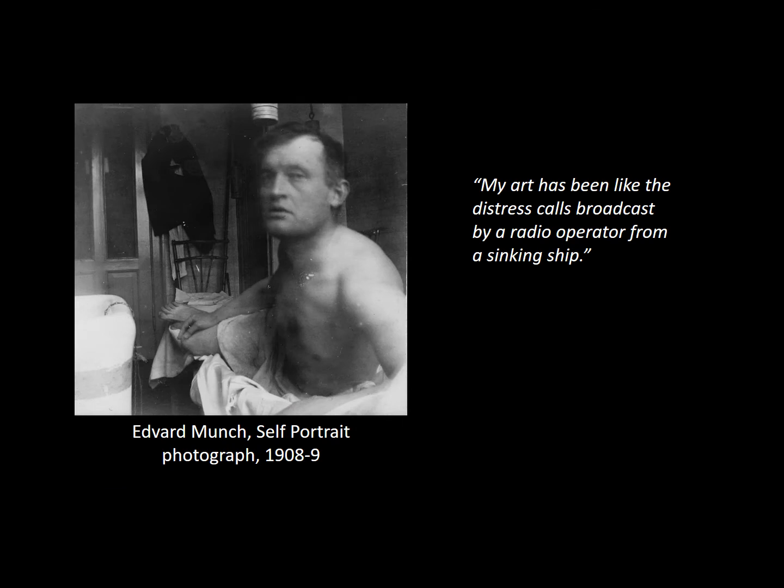Even though we've been looking at the French symbolists, one of the most famous and well-known now artists of the period is Edvard Munch, the Norwegian artist. He grew up in the Norwegian capital, which was Christiania. It's now Oslo. He trained in the Royal College of Art and Design there, first studying sculpture, then painting.